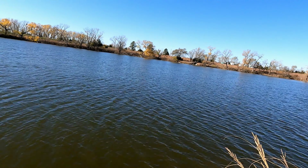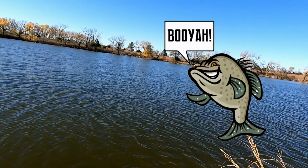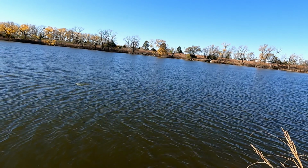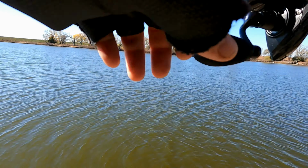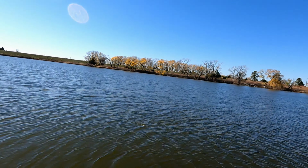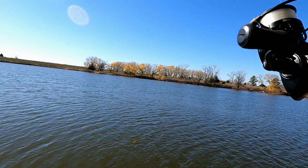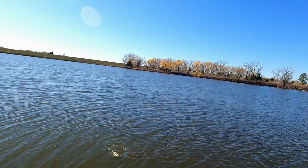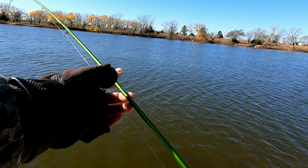Drop shot. Drop shot. And he thumped it. And this is a slabby slabberson. It's a crappie! On the new ACC crappie stick, with a Piscifun Carbonex reel. It's not a big crappie, but it is a crappie. Ooh, I got to feel that thump today.